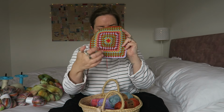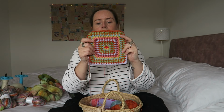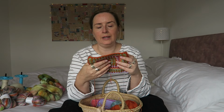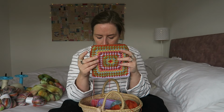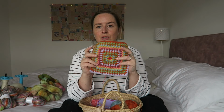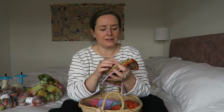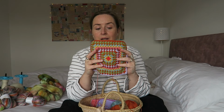It's lovely yarn to work with. It's a fingering weight. I used a 2.5mm hook in the end because I wanted the holes to be as small as possible, but I did try with a 2 and it was just too stiff. So this has still got a bit of give, so it will form nicely around the cushion pad. I'm really pleased with how the colours are coming out.